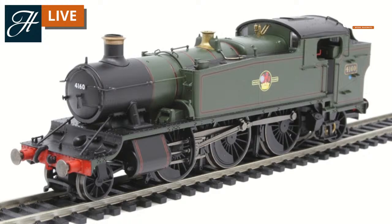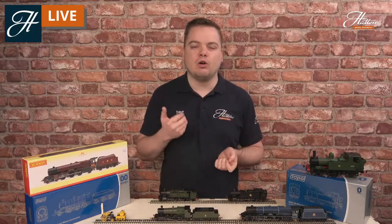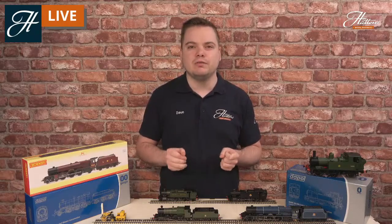So it's an absolutely exquisite model. You've got space in there again for an 8-pin digital socket and a sound speaker. We do have these available right now, starting at £126 for a DCC ready model, and they are available with a digital decoder pre-fitted too.